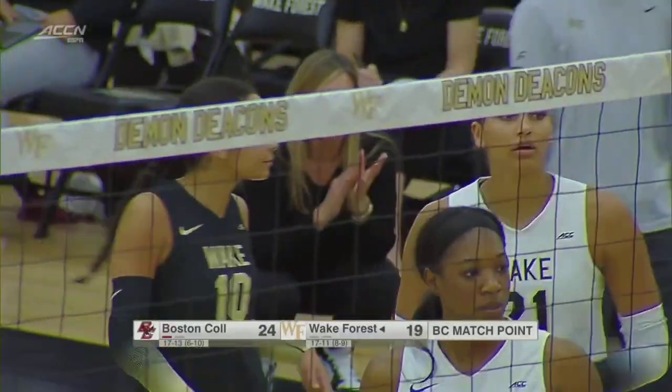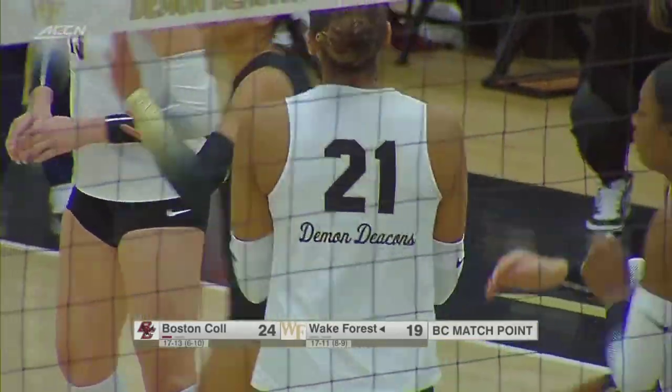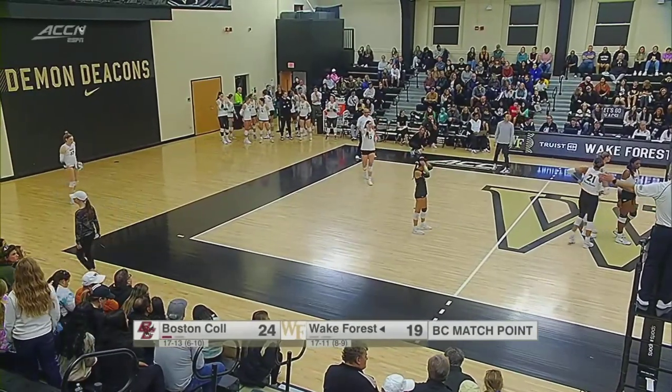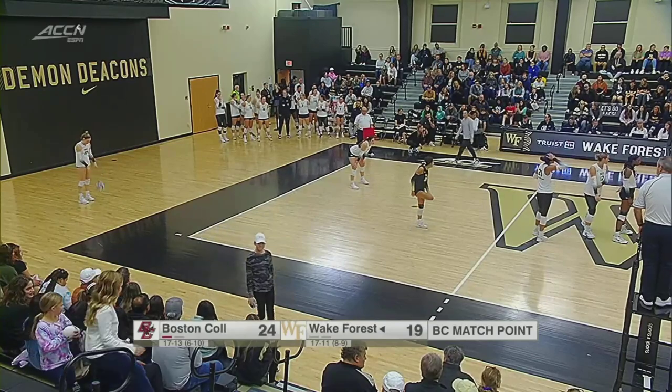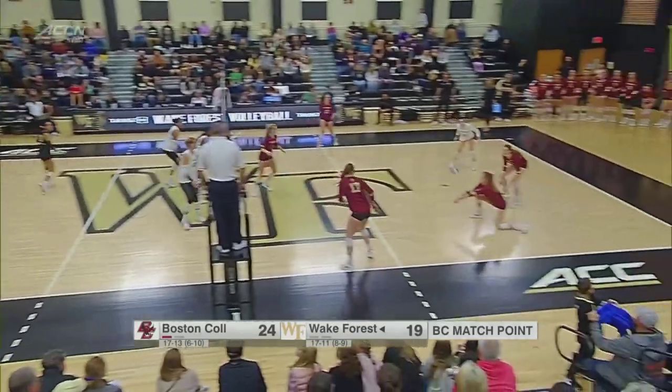And I really love seeing Ava Carney after that play pumping up her teammates, making it a point to talk to almost every person on the court. That's great leadership, especially for a freshman. And we quietly see Olivia Fish check in. Again, the 6'2 outside hitter freshman playing right side today.